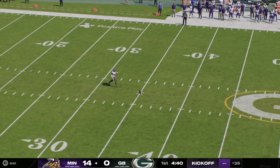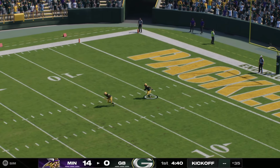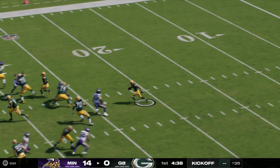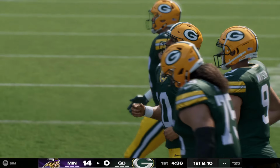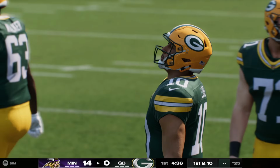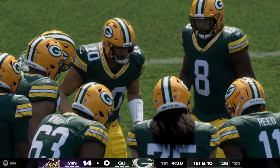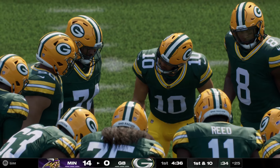Minnesota's kick team ready, and the Vikings boom it away. And able to get this out to the 25. The Packers offense here coming back out for their second drive. They've been outplayed early, no question, down 14-0 already as they come up 1st and 10.